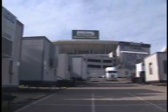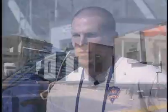We actually send our entire administrative staff to the Super Bowl over a week in advance and have them work within the compound. We need to set up voice and data applications and access back to our Mount Laurel site so that they can work as if they're sitting in Mount Laurel.